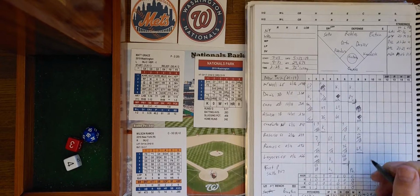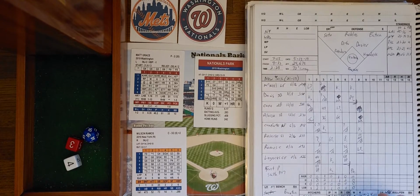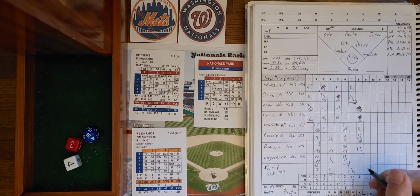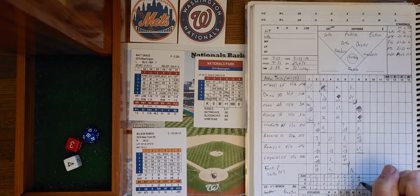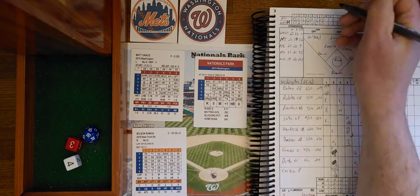So a rough inning for Grace. He's going to go 1 inning, and he's going to give up 2 hits and 2 runs, thanks to the 2-run homer by Alonso. He walked 1 and he struck out 1. So 2 runs, 2 hits, no errors, and nobody left. We go to the bottom of the 8th.